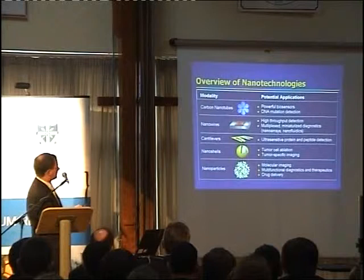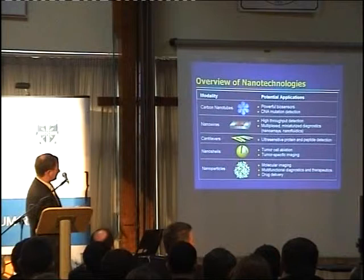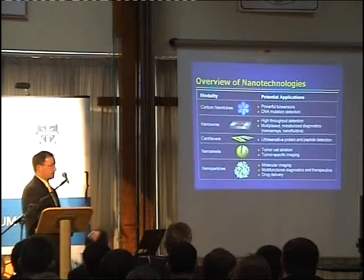We also have nanowires that are going to be used for high throughput detection of many, many genes, as well as changes in gene expression. There also are what are called nanocantilevers, which will be able to measure very small protein levels in serum. But the last two are the ones that the public is going to hear most about.